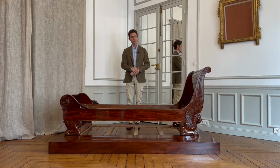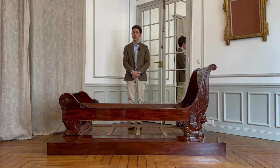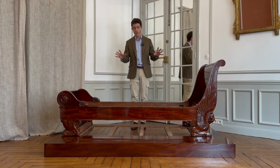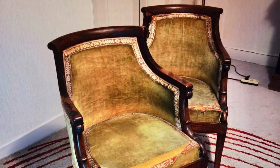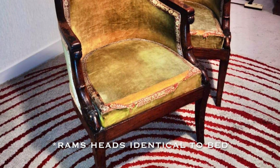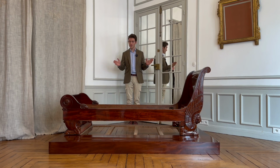And the attribution to Bellangé is pretty logical to begin with, but it at first issues from the presence of 2 bedroom armchairs which matched this bed, which were actually signed by Pierre-Antoine Bellangé, and which were, sort of unfortunately for me, conserved by the previous owner's family. We should establish that this is a very special and rare type of piece.